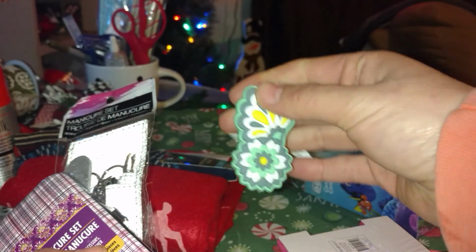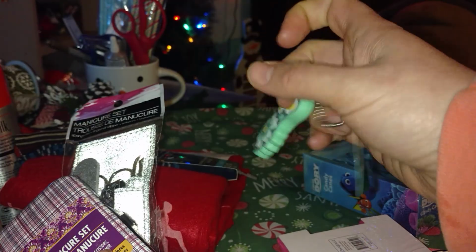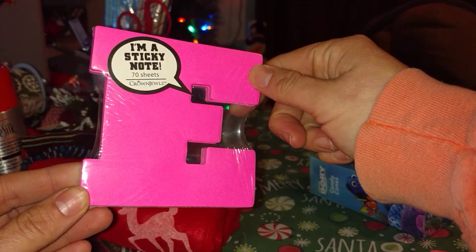And then I picked up this cute little set of clippers for my daughter, because she needs to clip her nails, but she's not really into the whole manicure thing. So those are for the three girls. This is for my stepdaughter.